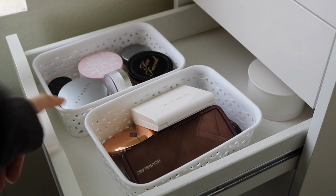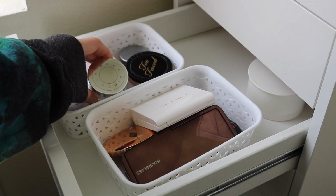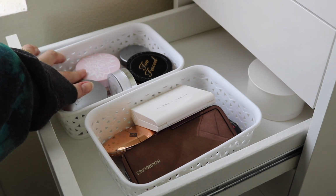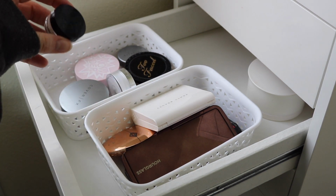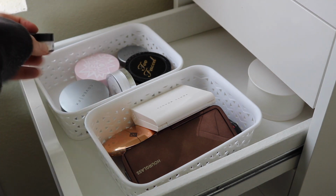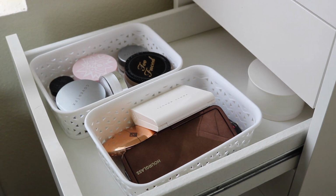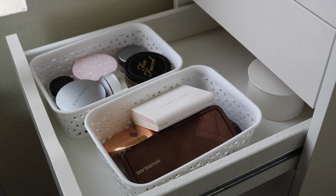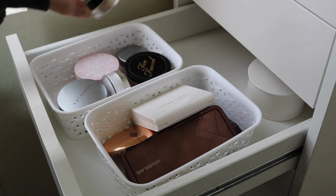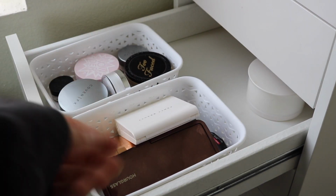And then in this guy right here we have loose setting powder. So I have my Cover FX, I have my Becca Under Eye Brightening Powder, I have my Glossy Wowder, which is literally the best thing ever. I have this little Kat Von D Locket Powder sample, Too Faced Born This Way Ethereal Setting Powder, and then I have a travel size of the Cover FX powder because that's usually what I take when I travel. But now I've been taking this little guy too because it's so little. And that is all I have in this third drawer here.